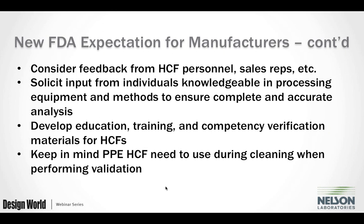In this part of the process, we also need to consider feedback from healthcare facility personnel, sales reps, etc. We need to solicit input from individuals knowledgeable in the processing equipment and methods to ensure complete and accurate analysis. We also need to develop education, training, and competency verification materials for healthcare facilities. I know a lot of healthcare facilities have these processes in place, but medical device manufacturers are the ones that know their devices the best and can help with this even more than healthcare facilities putting this information together.